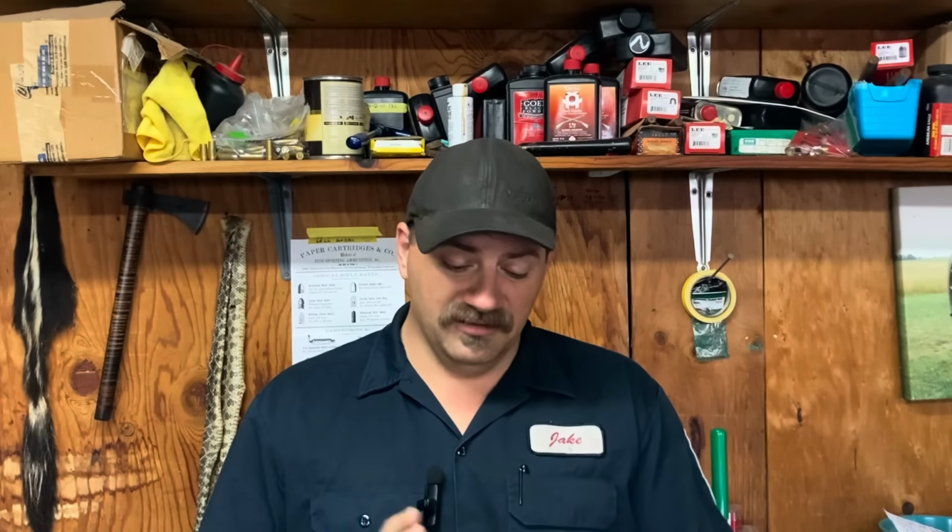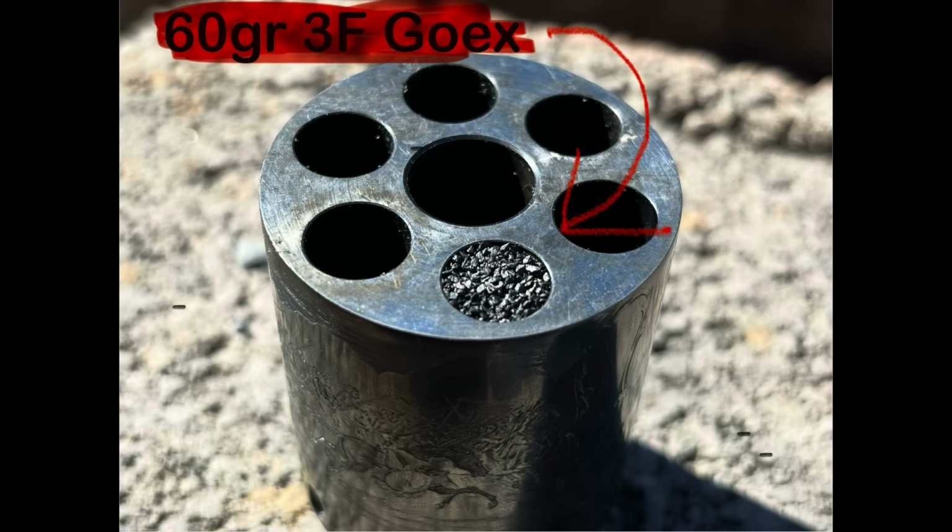Now, I don't know if maybe the original real Colt Walker had a little bit longer cylinder, but I don't see how you could fit 90 grains of powder in there with a 200 grain bullet and still be able to seat that. Here's another one.